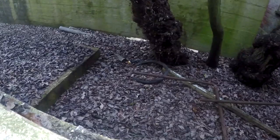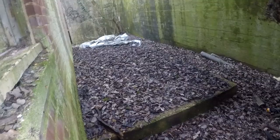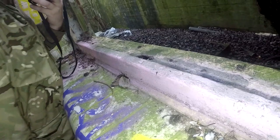See what's that there? See that concrete pillar? Have you tried clearing that off? Is there anything underneath it? You can walk around, can't you? It's only leaves on it, innit? Yeah.